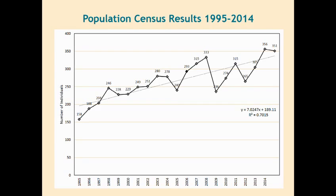You might think that's a bit slow, but that's actually really fantastic, because this species, pairs of glossies, can only produce 1 clutch a year, and in that clutch, they lay a single egg. So the maximum reproductive output for a pair of glossies is 1 chick a year. So this is actually really quite fantastic.